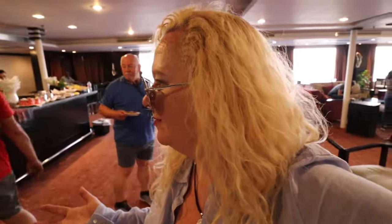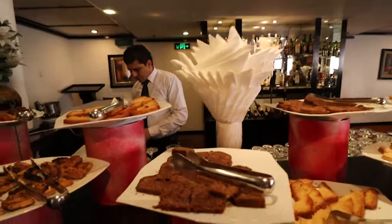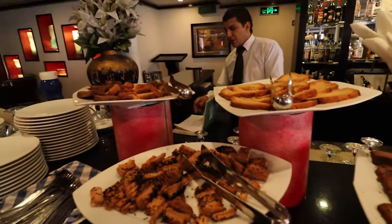So we just got back to the boat, and another nice added touch that they have is when you get back to the boat, they have some snacks and stuff. Bananas Foster. Ooh, they have bananas Foster that they're making, which is awesome. They have these nice little treats. Nice.